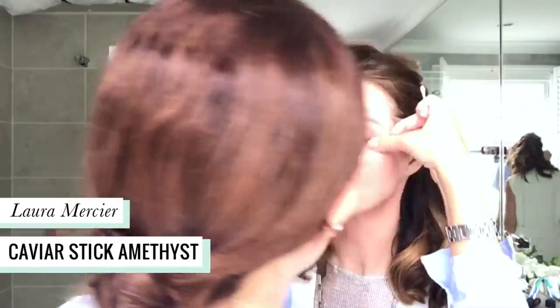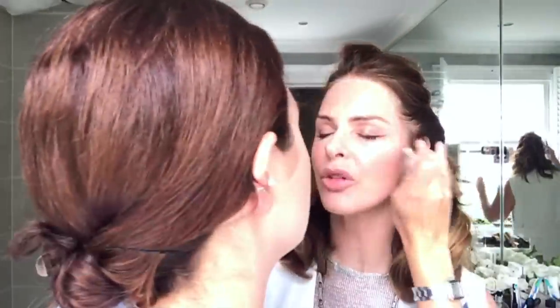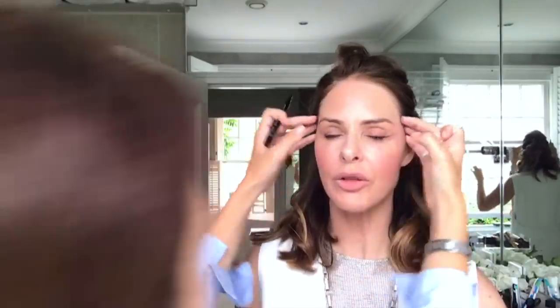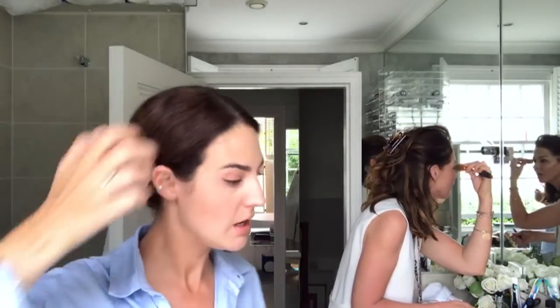Okay, let's do the stick. Do you have it here? Yeah. I love the Laura Mercier one. I also like the Laura Mercier sticks, because they're actually more than a stick. They're a twist and push up, and they're quite thick, like a thick, round crayon. You put this on the lid, and then I blend it upwards in the direction of the crease of the eye. It's a very nice color, this actually. This is the Laura Mercier Amethyst.